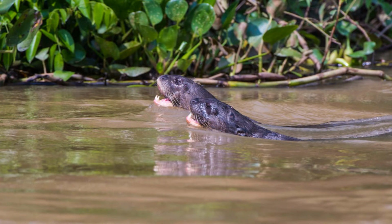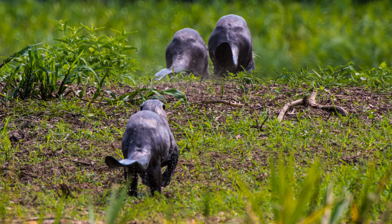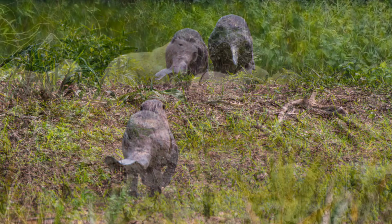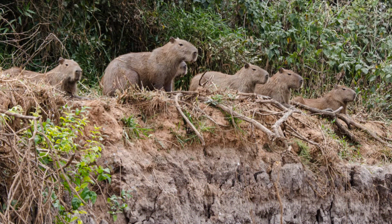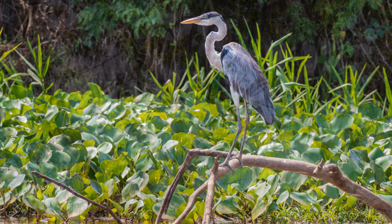There are 5 of them, and they're moving fast. They scamper up the riverbank and are gone. On the high bank, a capybara family watches us drift by as if they were sitting on their front porch. There are more birds waiting to have their pictures taken.